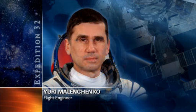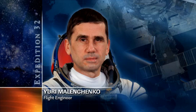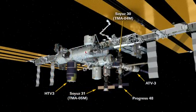He'll also be updating the station's inventory management system, along with Yuri Malenchenko, who is also going to be giving him a hand with that cargo transfer from the 48 Progress vehicle. And he will also be doing some leak checks on ATV, which is the third unmanned cargo craft currently docked to the station. Quite a bit of visiting vehicles interacting with this station complex right now. ATV-3 all the way in the back there on the aft end of Zvezda. It's been attached to the station the longest out of the three unmanned craft, ATV, Progress, and HTV. So he'll be doing a couple of leak checks on that, with its undocking scheduled in the near future.